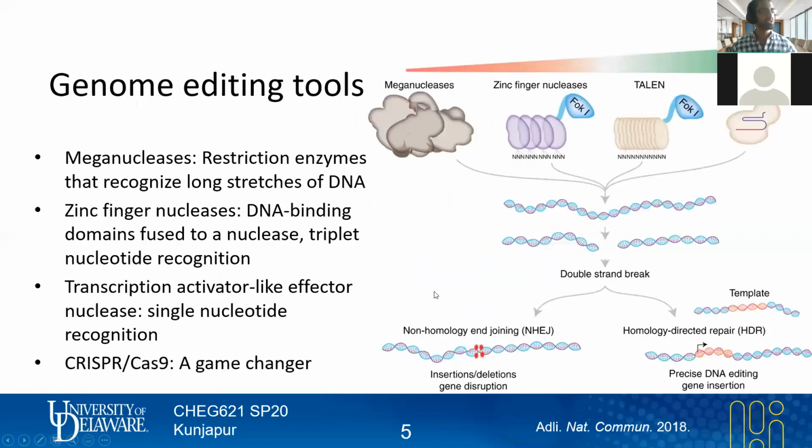So this is a really interesting field to follow, and it's had its share of Nobel Prize-winning discoveries over the last 10 years. If any of you haven't heard of CRISPR-Cas9 yet, we're going to talk about it.